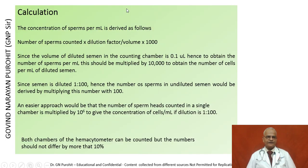The concentration of sperms per ml is derived as follows: the number of sperms counted into dilution factor divided by volume into 1000. Since the volume of diluted semen in the counting chamber is 0.1 microliter, hence to obtain the number of sperms per ml, this should be multiplied by 10,000. Since semen is diluted 1 is to 100 times, hence the number of sperms in undiluted semen will be derived by multiplying this number with 100.